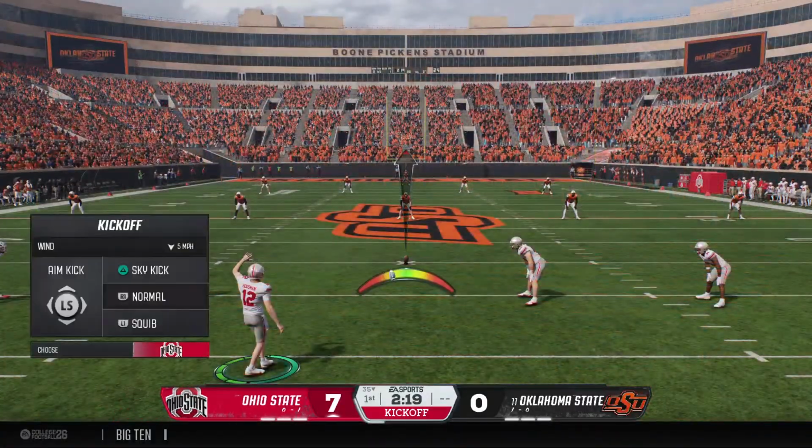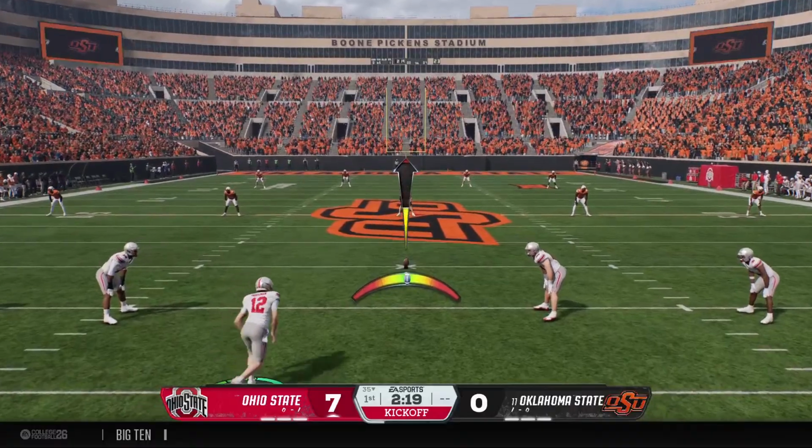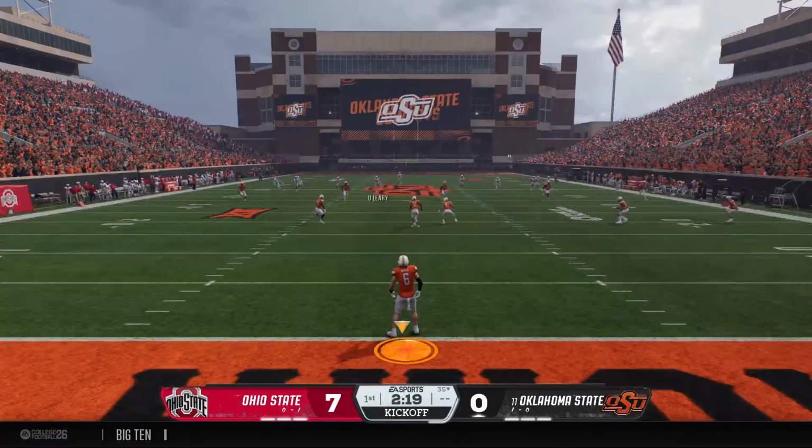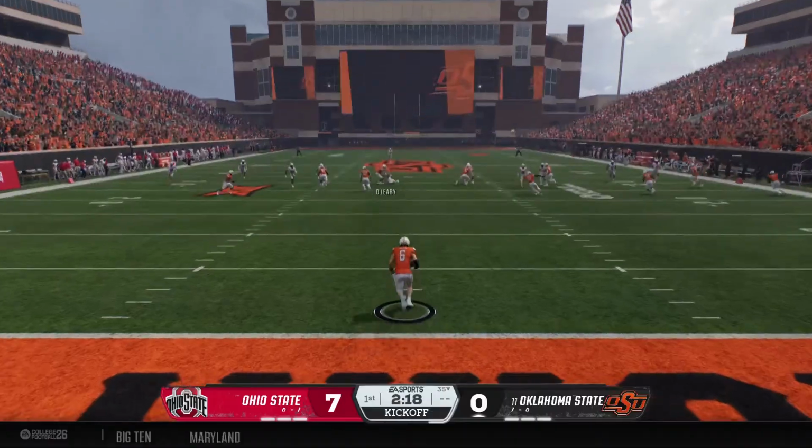We check in with Kevin Connors. What's going on, Kevin? Guys, it is now a final in the Big Ten, and a game I think a lot of folks will want to see.